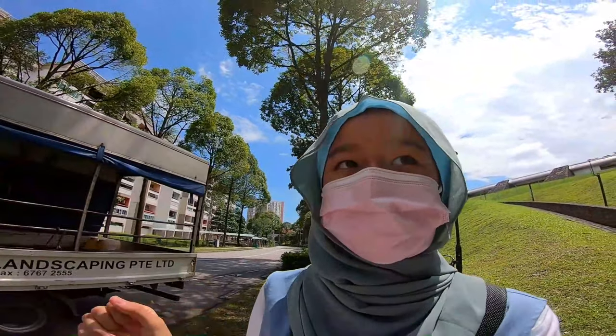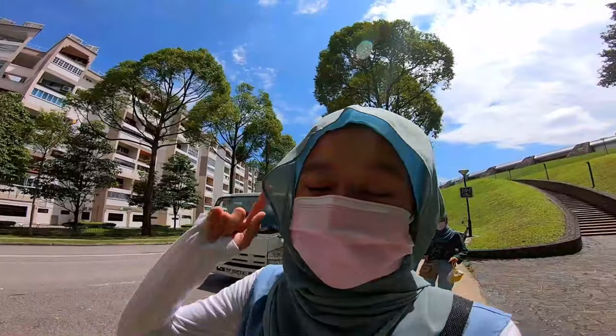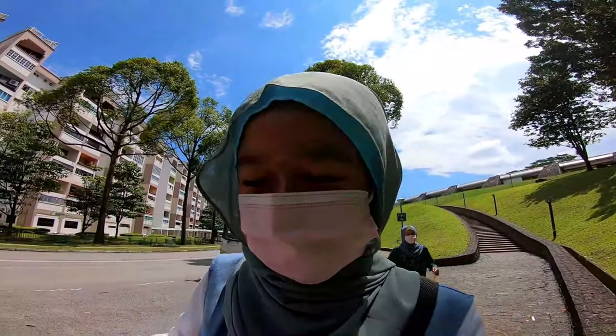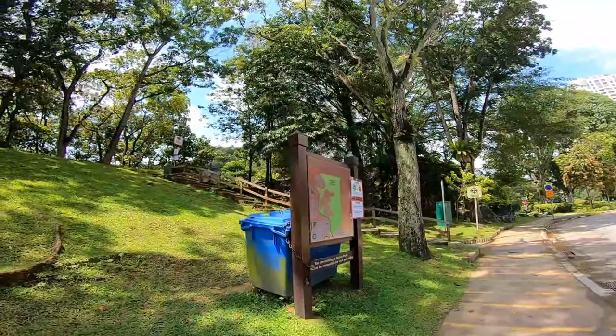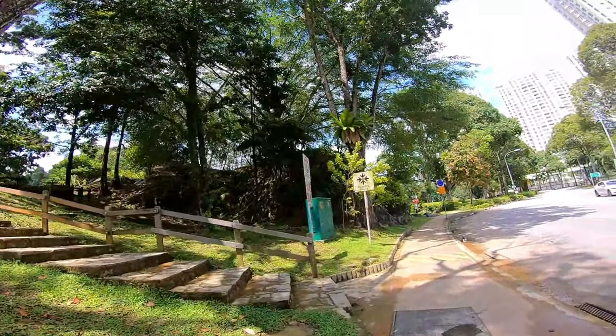They call it Guilin Park because it looks like Guilin. So let's see how it's similar to Guilin. And if you haven't seen our China series, you should check it out too. Oh, it's called Bukit Batok Town Park. We had to climb these stairs.